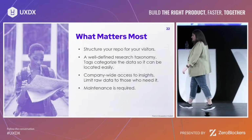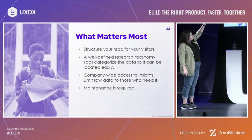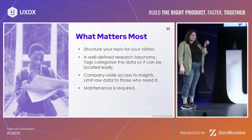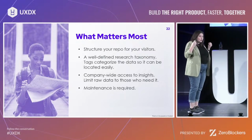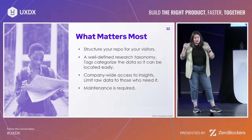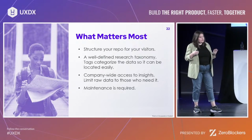Right. Love it. So then we have what matters most. Structure it. Make sure you think about your end user in mind. I know we're really good at that because we are user experience. And so it's thinking, what are they going to need to do and what are they going to need to see in order to find the information that they need and then move on.